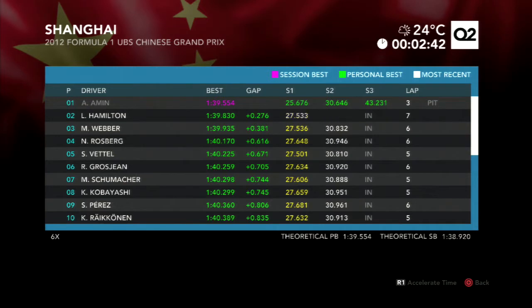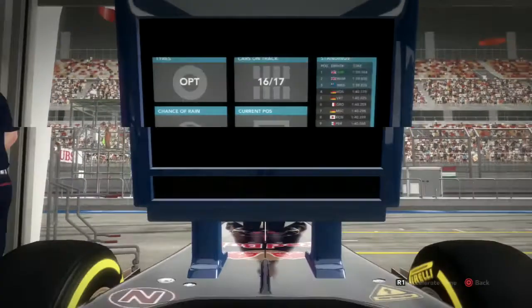So just racing through Q2 as fast as I can. Oh, actually, crap! I haven't got it on the max speed. Actually, I've only got it on 6 right now. Oh, let's change up. Let's go to Q3. Come on. Wasting time here.